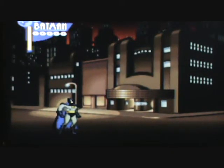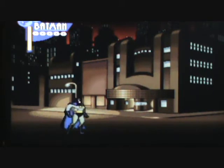So there's Batman, and the backgrounds are done really well. It looks almost exactly like the video game. With Batman, if you sit long enough, he'll stand up. The music's pretty decent for Super Nintendo, but the backgrounds, there's Batman, he's crossing his arms and his legs there.